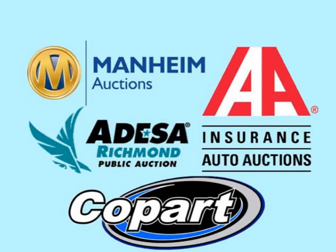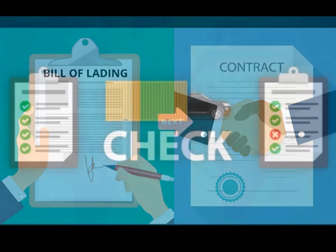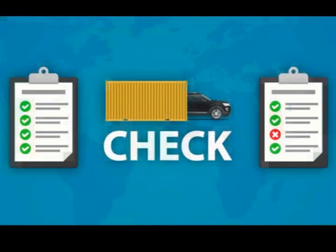Step 2. Send that invoice to the shipping company of your choice. It's like ordering a takeout, folks. They need that invoice to know what you're bringing to the party. Once they've got that invoice, they'll find a fancy transporter for your vehicle. Fancy, huh?